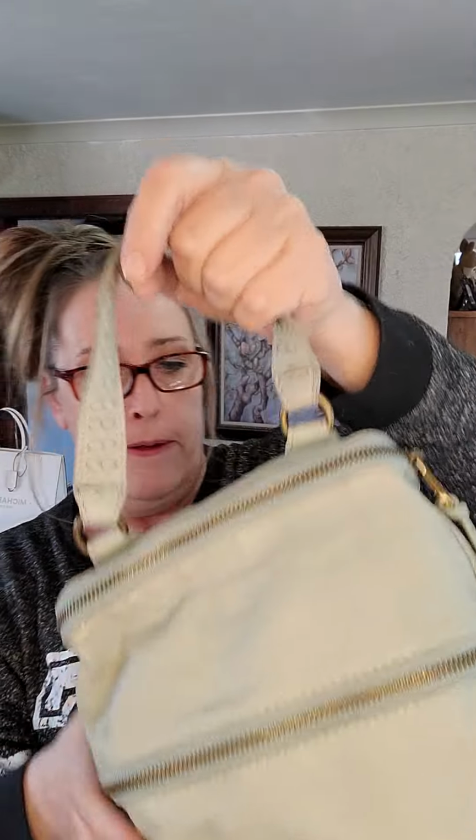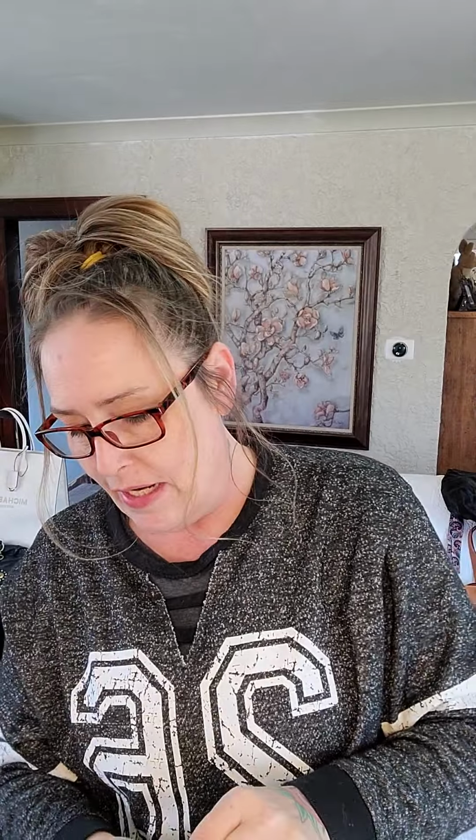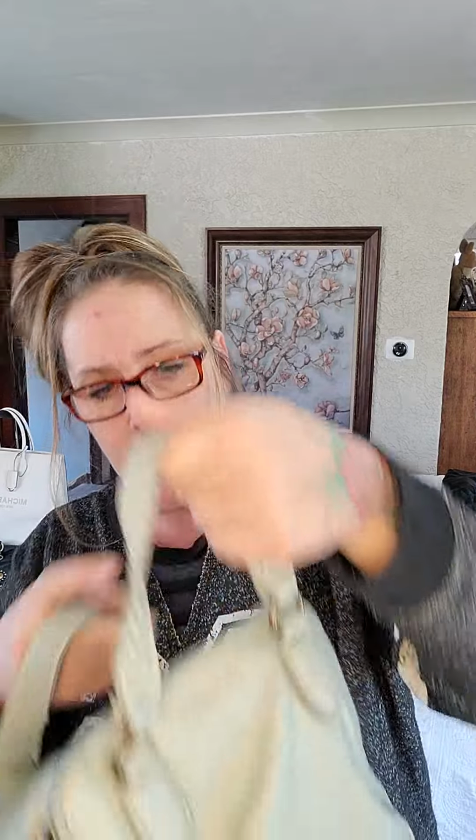There you go. And we'll measure it up. Look at the handles. Cool. All right. Front pocket. I like the fabric inside. It's pretty neat, too. Now, it has these little rings here. If you wanted to put a crossbody on it, you easily could.